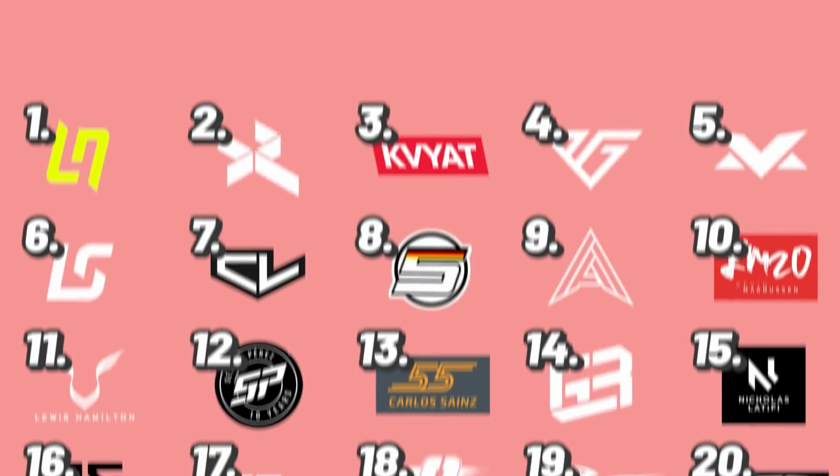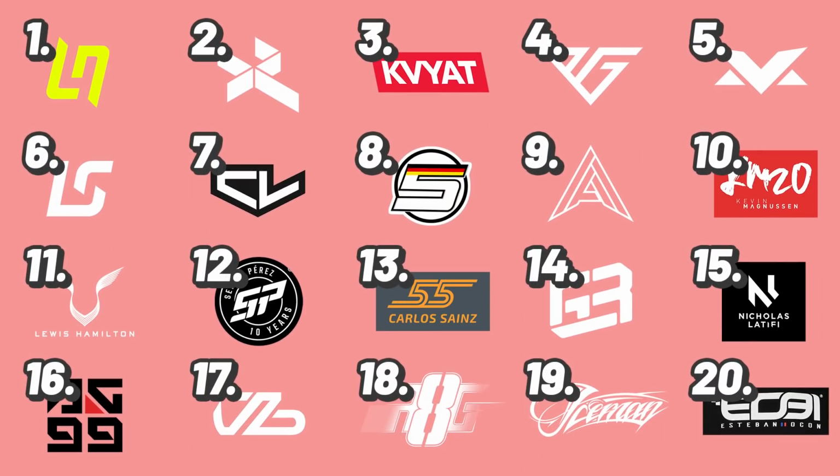So that's all 20 drivers ranked. My personal opinion. What do you think? Maybe in the comments below, rank your 20. Be interested to hear what people think. Because again, a lot of this is completely subjective. There's logos in there that are perfectly good, like on paper, great logos that just aren't my cup of tea. There's other logos that are my cup of tea, but on paper maybe aren't. You know what I mean? We've all got an opinion, and that's fine.